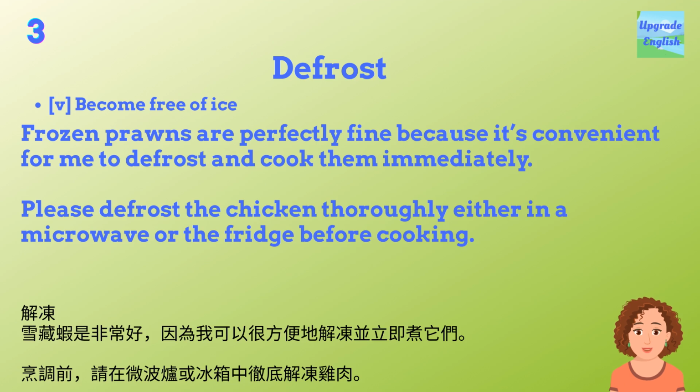Defrost. Examples. Frozen prawns are perfectly fine because it's convenient for me to defrost and cook them immediately. Please defrost the chicken thoroughly, either in a microwave or the fridge before cooking.